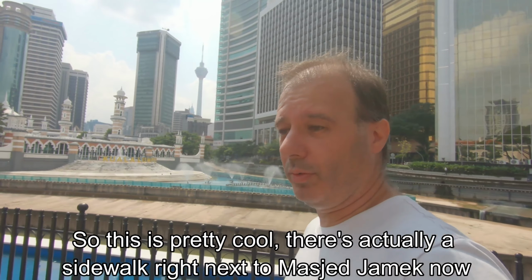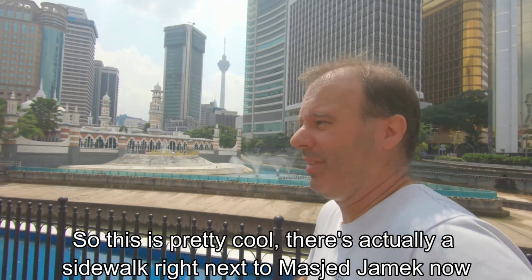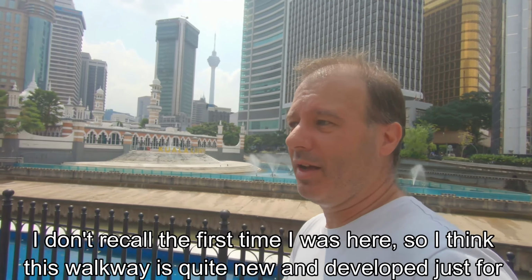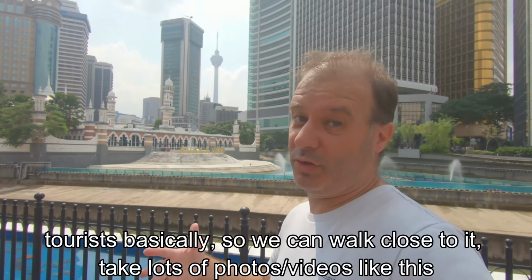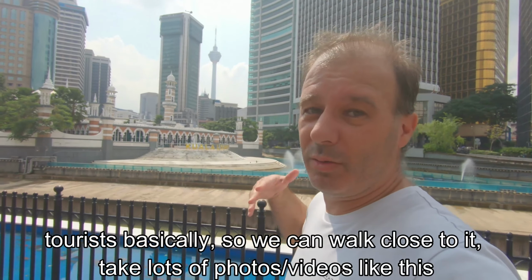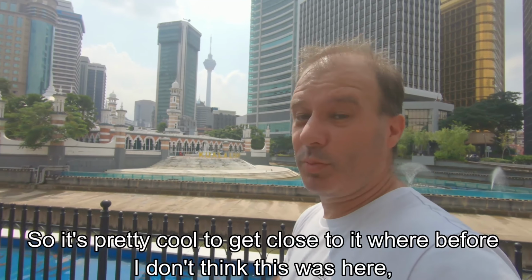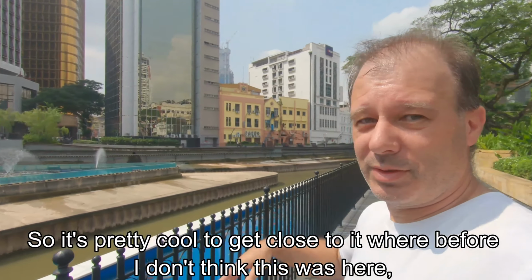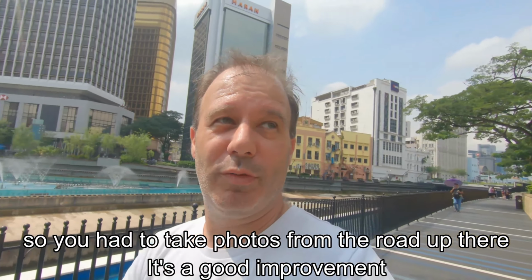So this is pretty cool. There's actually a sidewalk right next to Masjid Jamek now. I don't recall this last time I was here, or the first time I was here. So I think this walkway is quite new and developed just for tourists, basically. So we can walk really close to it, take lots of photos, videos like this. So it's pretty cool to get pretty close to it, where before, I don't think this was here. I think it was just from the road that you have to take a long view. So it's a good improvement.